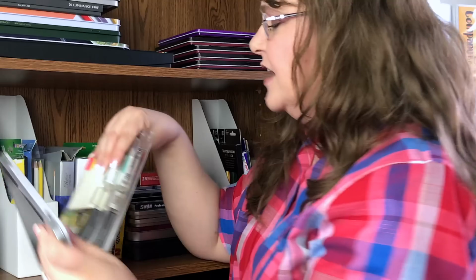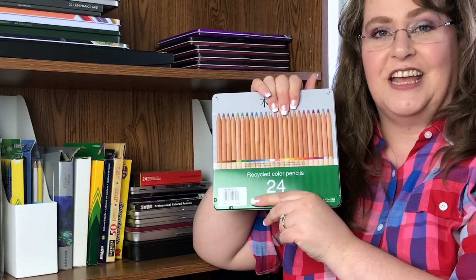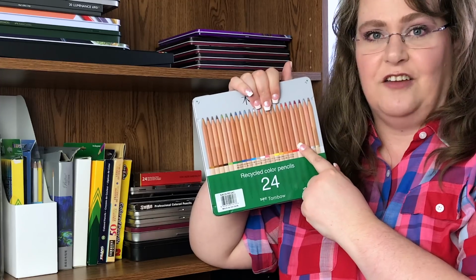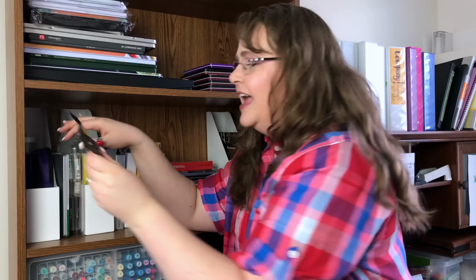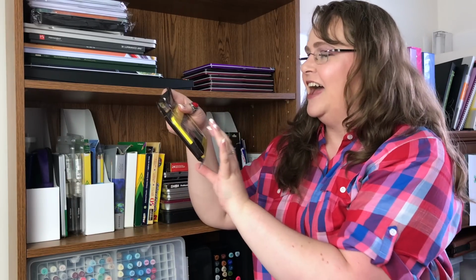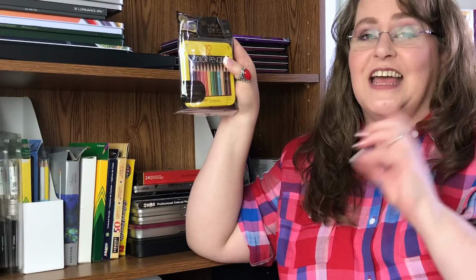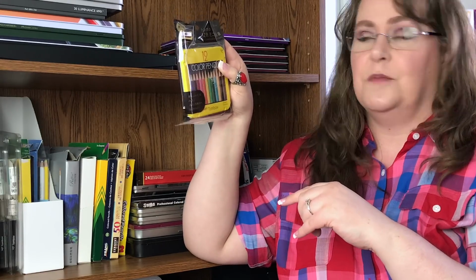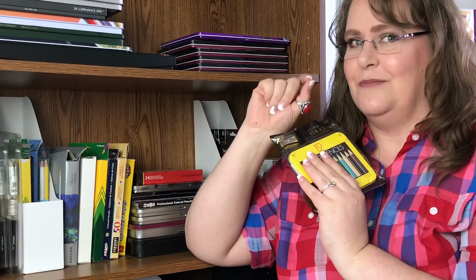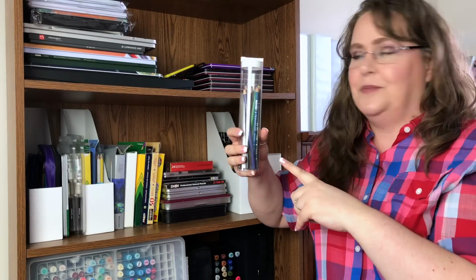And also by Tombow, I have their 24 recycled pencils. Such a good set of pencils, really good value. And also by Tombow, I have this set of color pencils, but I do know you can buy full size of these pencils on the Tombow website now. I got the minis. I have a set of the Prismacolor Scholar pencils.